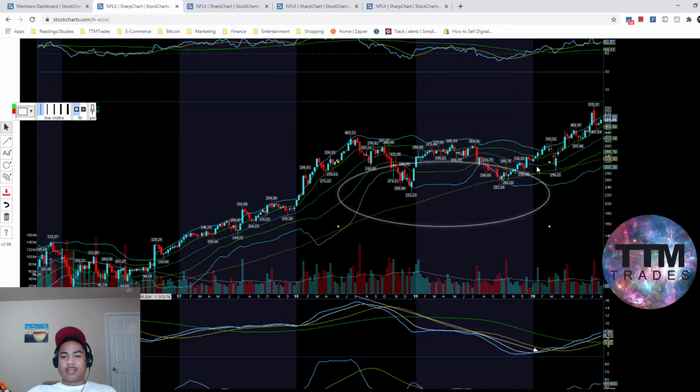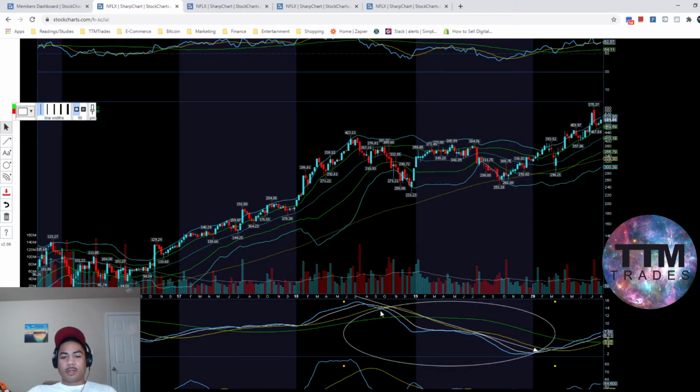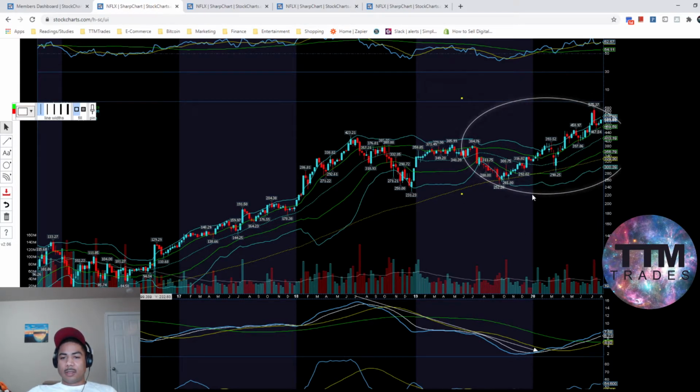So as the consolidation happened here, you can see that the PMO crossed back below its averages to show that the momentum to the upside had begun to slow down and the price action had to consolidate. So pretty much all of 2019, Netflix consolidated from 230 all the way up to about 370, holding in that particular price range. Now as we begin to get the breakout here, late 2019 coming into mid 2020 with Netflix, then you begin to see the PMO trend back upwards, and the trend is very strong as it begins to trend back to the upside.